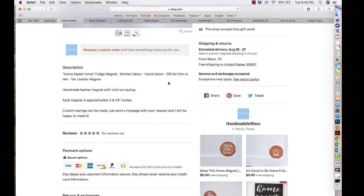So the picture is what makes them click, right? The SEO, which is your keywords, is what made them find the picture to click on. But then the listing description, this section here, is what's going to convince them to buy from you. You have to make sure that you take the necessary time to describe your item and be as detailed as possible. You are trying to make this person buy from you.